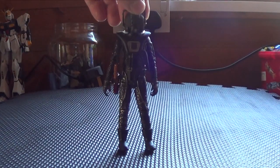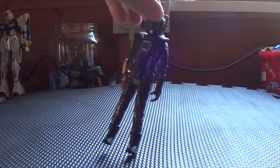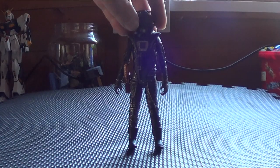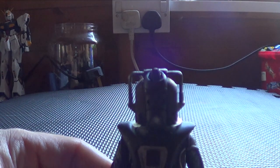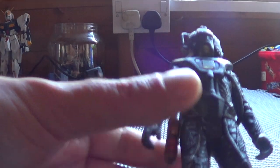Stealth Cyberman from the Attack of the Cybermen story. Got him on his own, didn't come with the 6th Doctor. Got him off Amazon for about £16, which is a lot for one figure, but I really wanted him. There's a bit of glare off the sun, so this is not going to be very good, but yeah, I really do love the 1980s Cyberman.